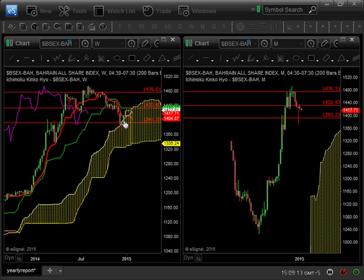In order for this thing to resume its movement up, it's got to break this resistance at 14.32. There is high probability, believe it or not, within 2 weeks, if it's just hanging around here still, that it's going to break this resistance, come up here, break that resistance, and keep on resuming to go higher. So if you've been looking for any upside potential in the Middle East, Bahrain probably could be it so far right now.